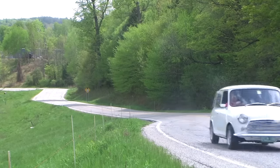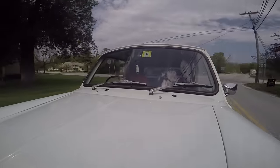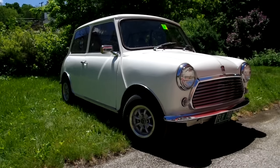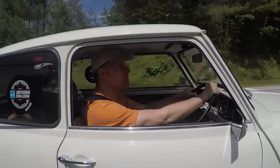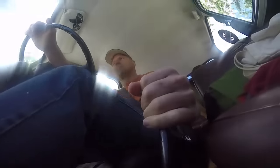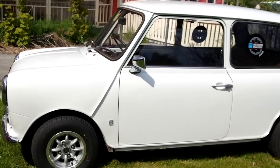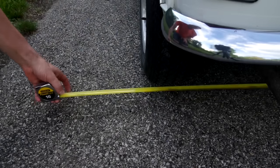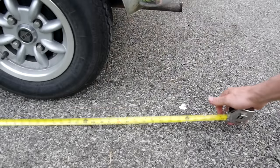The Mini was designed by Sir Alec Issigonis for the British Motor Corporation in 1959. It wasn't the first car with a transverse-mounted engine and front-wheel drive, but it set the standard for small cars with that design. It was commissioned to be 4 feet wide by 4 feet high by 10 feet long, with 6 feet of that length being passenger space. This car actually measures just over 4 feet wide, a little over 4 feet high, and 10 feet long.